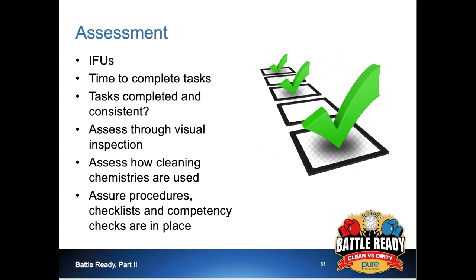The assessment should also include how cleaning chemistries are used. Is the dosing consistent and is the solution at the required temperature? Are written procedures, checklists, and competency checks in place to ensure that consumables are being properly used?